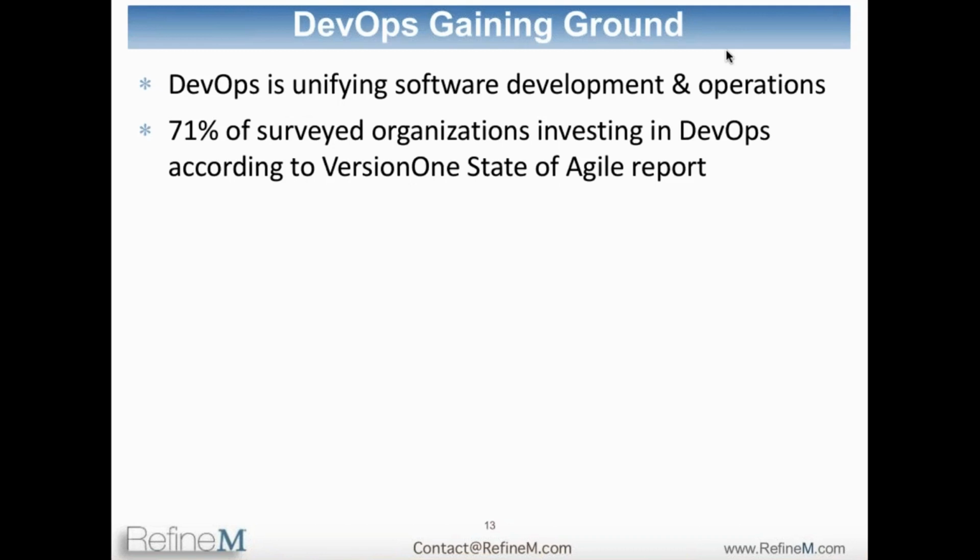So DevOps is very, very critical, as more and more teams are getting truly agile. When I say truly agile, I have seen many organizations doing iterative development. They run 2 week, 3 week iterations. But if you ask them, are you producing anything that the user can use at the end of each sprint? Most of the time, the answer is no.